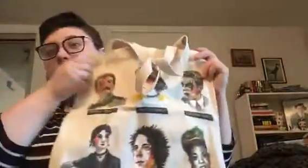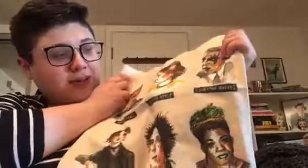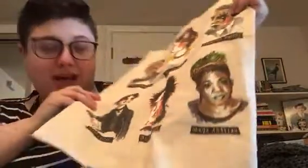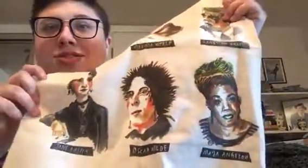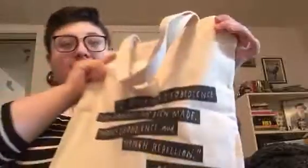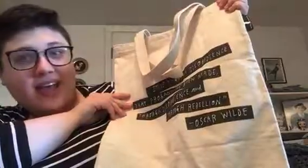Next, I have a canvas bag, which I keep with me for if I go shopping and I need to buy something that doesn't fit in my backpack. This one has a lot of artists on it who are punkified, so I have Marcel Proust, Virginia Woolf, Langston Hughes, Jane Austen, Oscar Wilde, and Maya Angelou. And on the back it says, "It is through disobedience that progress has been made, through disobedience and through rebellion," by Oscar Wilde. And I got this at the Library of Congress. I really like it.